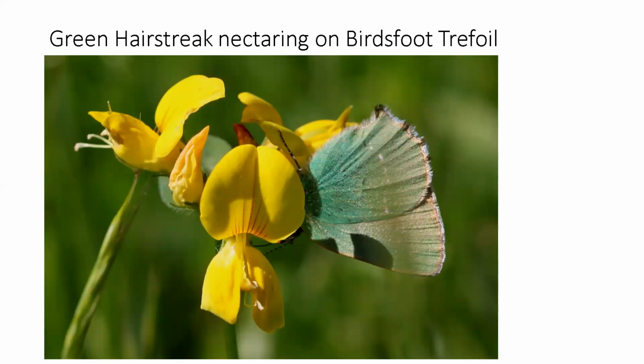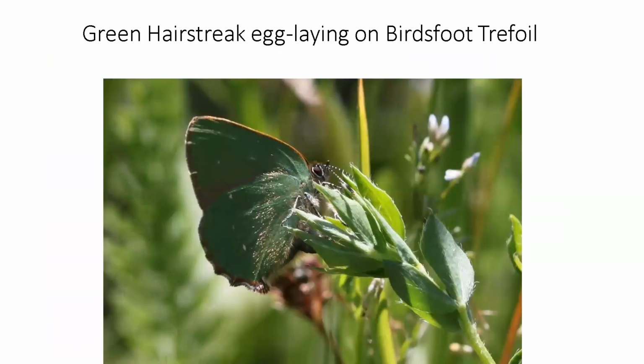So green hairstreak on bird's foot trefoil. I do have the occasional territorial male, but most of the green hairstreaks I see in the garden are in the meadow. Most of them are female, and they feed for a bit, and then they start laying eggs, again on bird's foot trefoil.